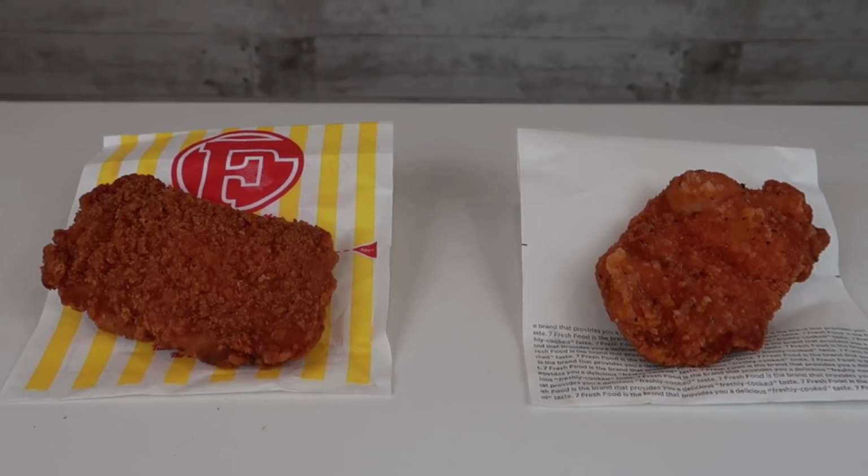This was a lot more fun than I thought it was gonna be. I thought everything was gonna be like, they taste exactly the same. I guess that's impossible. Now let's try some of their hot foods.